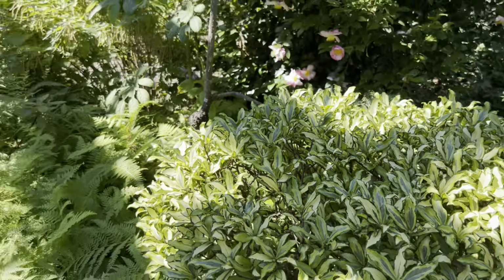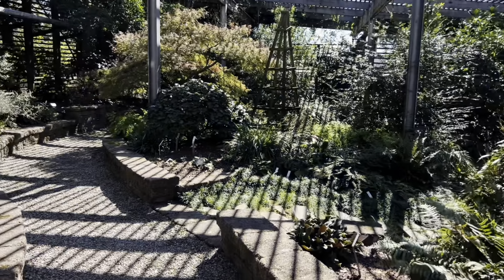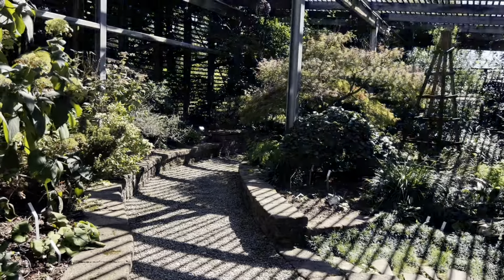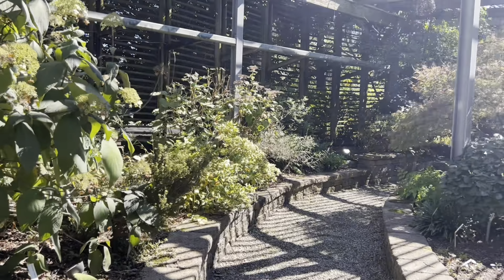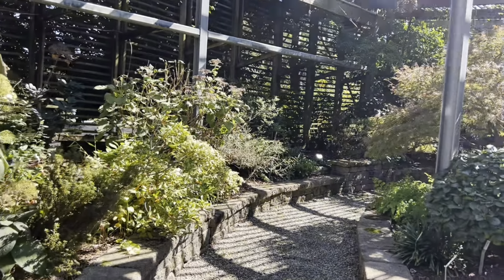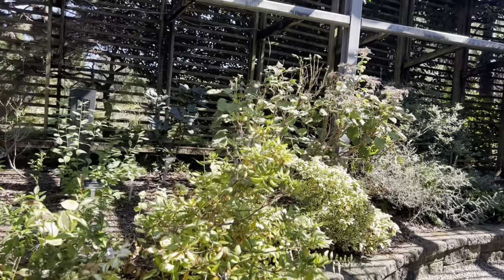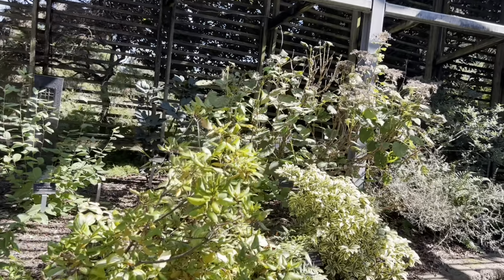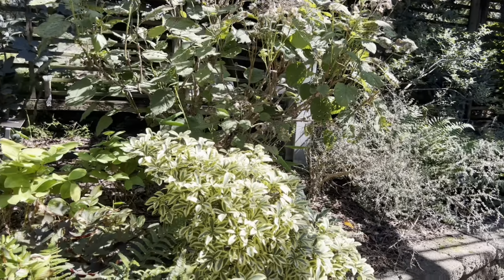The great thing with the lath house is these are all raised beds, and it's all soilless substrate. So it's really well drained. It's really kind of made particularly for this type of plant material. So this is not like sticking it in hard pan clay in your yard. This is cultivated specifically for the plants that are growing here.